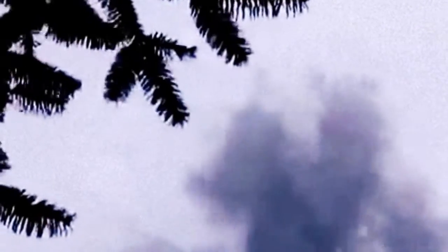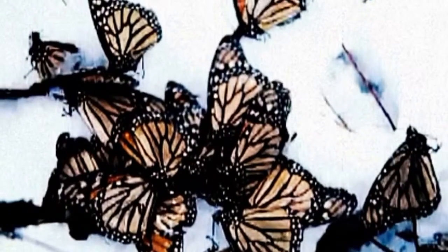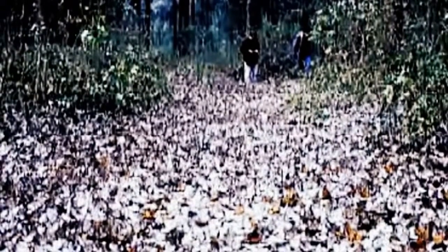With the sanctuaries shrinking, an unusually cold winter in Mexico can be a disaster for the butterflies. During one storm, 80% of them died in a single sanctuary. If a harsh winter is followed by more bad weather in the spring, then no one knows how many butterflies will be able to breed new generations for future migrations.